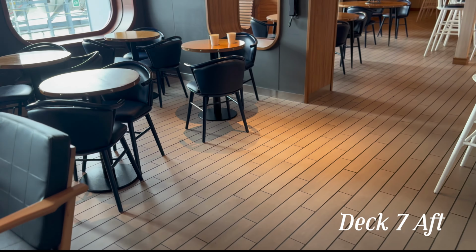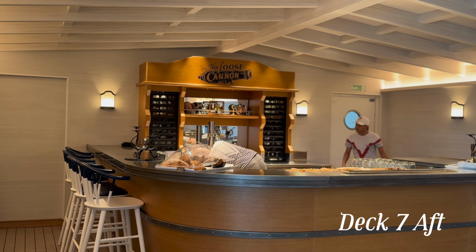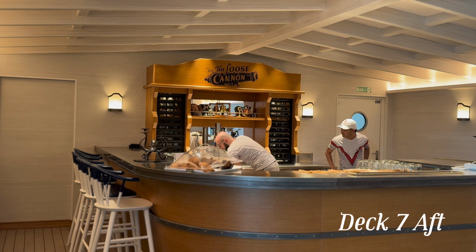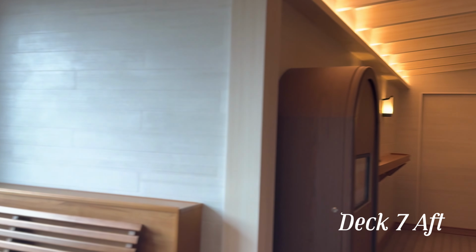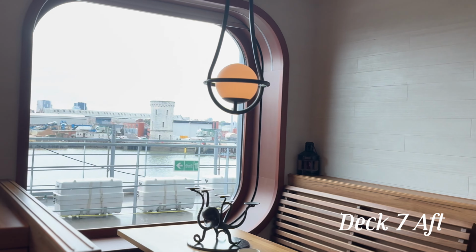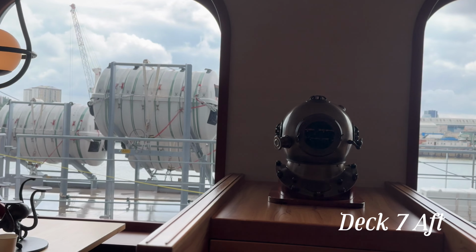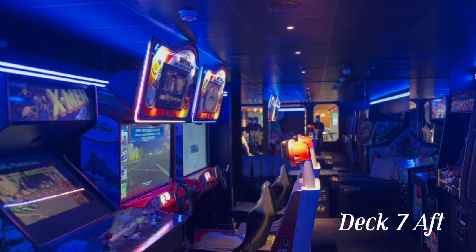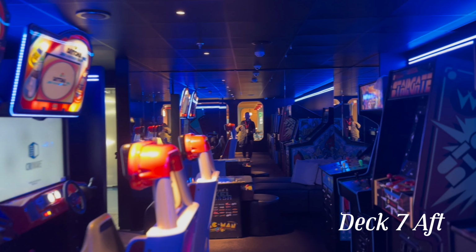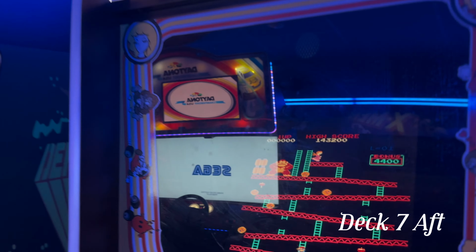And you can also head to the Loose Cannon, which is your local dive bar on board. Check some quizzes out here or just chill out in this really quite cute, unique little bar. And if you want some retro amusements and entertainment, you then need to head across the way to the retro games and vintage vibe area. We are talking in here Tetris, we are talking Stargate, we're talking Donkey Kong.